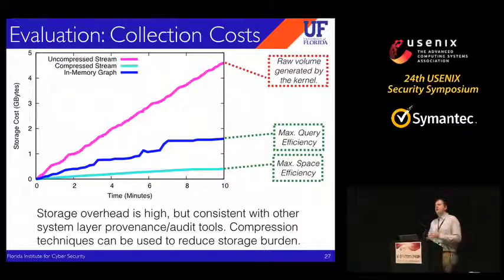Now, a major challenge to performing automated provenance collection, which is what we're trying to do here, is the high storage overhead incurred. So to capture that, we performed the kernel compilation benchmark again and plotted the growth of our provenance storage using different recorders. This top line here is the raw volume of data that was generated by the kernel, which was about 4.5 gigabytes of raw provenance in only 10 minutes.